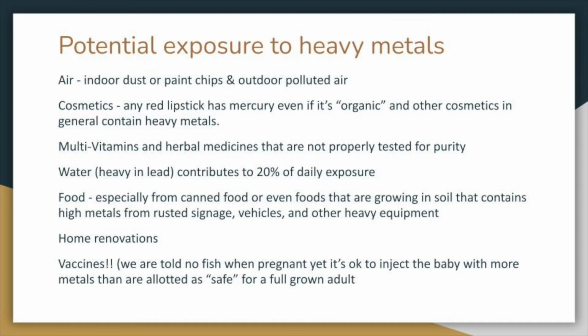So potential exposure to heavy metals is going to come at us from a few places. First, the air. This could be from indoor dust, paint chips, or just outdoor polluted air. Ladies, cosmetics is a major problem. First of all, any lipstick that is red, it has mercury in it, guaranteed, even if it says it's organic, because in the cosmetics industry, which is very shady, by the way, you are allowed to put the word organic and still have a certain percentage of things not be organic. I think it's like 15%. So you could legally have mercury in a lipstick or in any other cosmetic, and it is in other cosmetics, by the way. It's in mascara, blush, any cosmetic could be potentially contaminated with heavy metals.